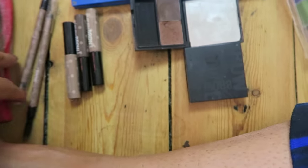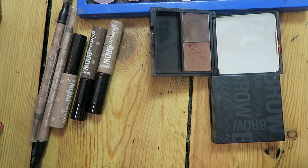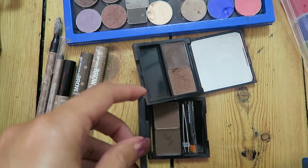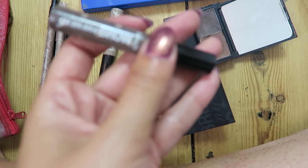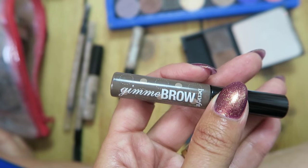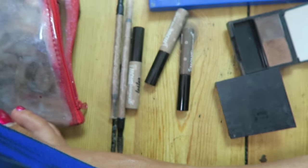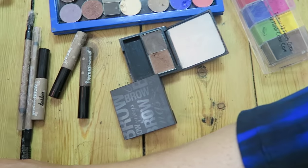Brows. Well, to be honest, for me, Benefit do own brows. I mean, they've been waxing eyebrows since 1976, which is just before I was born. And I've got here the Browsings. Have got all three shades, the other one's somewhere. Gimme Brow, best product ever invented, isn't it? Seriously, let's be honest about this, because it is just so good. Mimics the appearance of hairs, adds fibre, I use it on men as well. And then just some brow pencils too. So my whole brow kit is Benefit because they have the best brows.